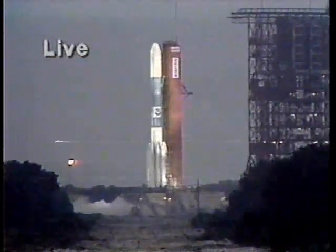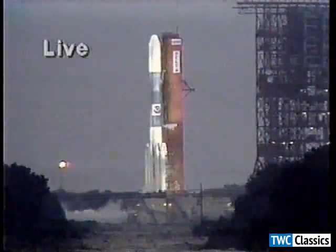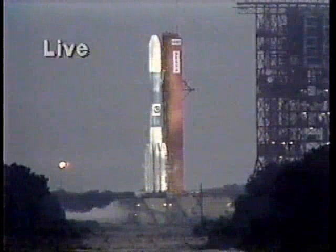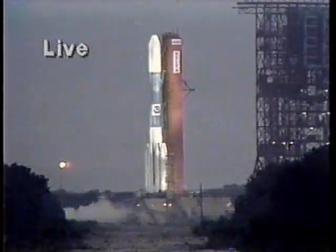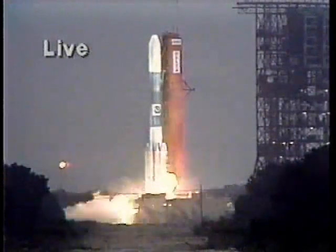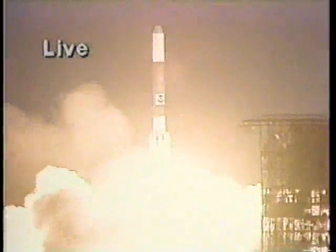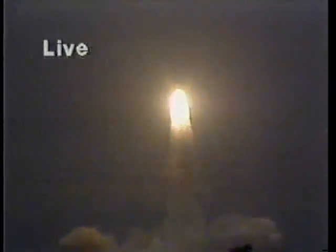Minus 15, tapping is going. Coming up on T-minus 10 seconds now. 5, 4, 3, 2, 1, 0. Main engine start, and we have ignition. 6 solids are lighted, and the vehicle has cleared the tower. Pitch program is in. Roll program is in. T plus 10 seconds.